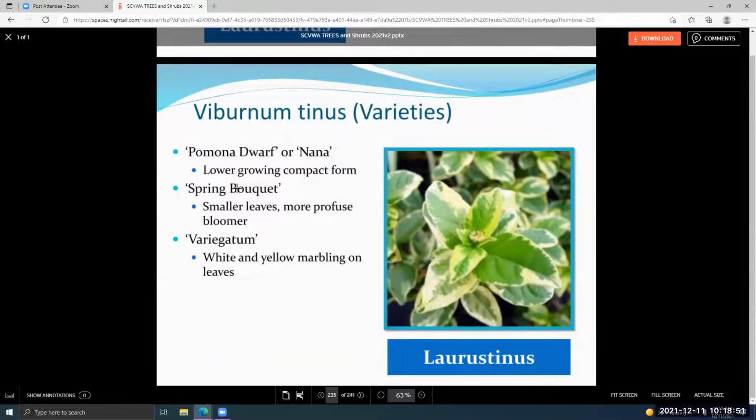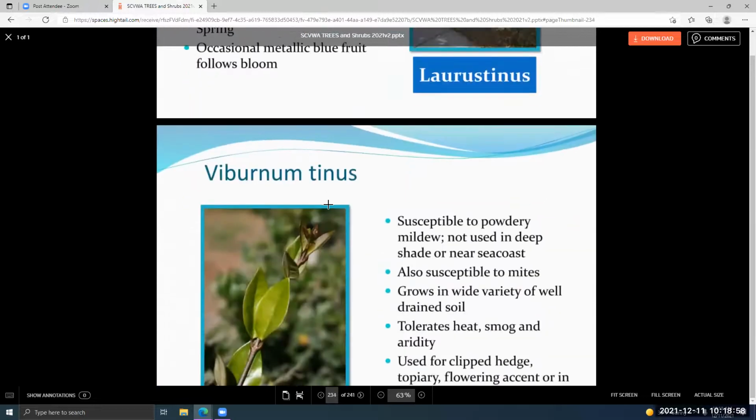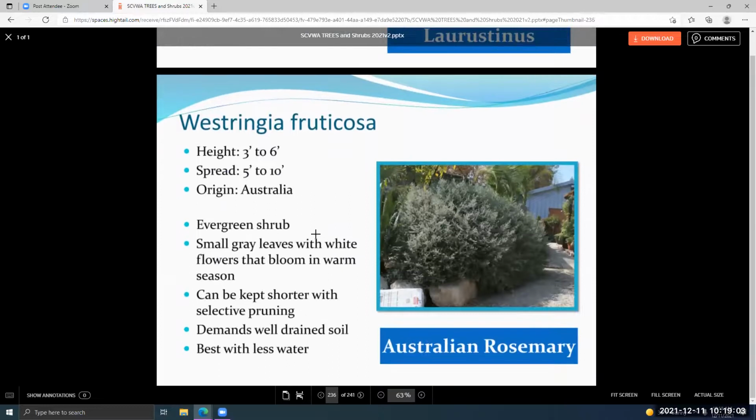The spring bouquet is one of the more popular because it blooms for a longer period of time with this white flower that they get. So not a bad plant for those areas that are neither full sun nor full shade.